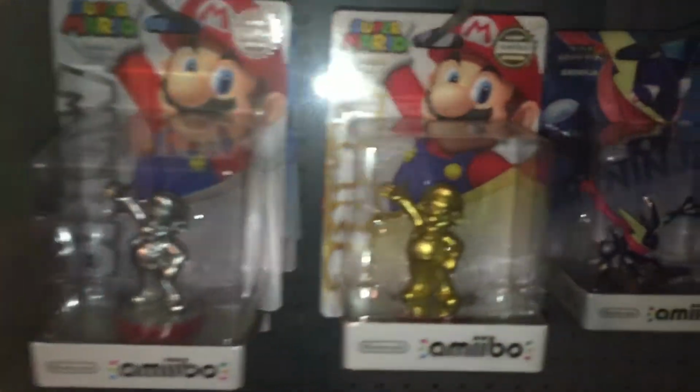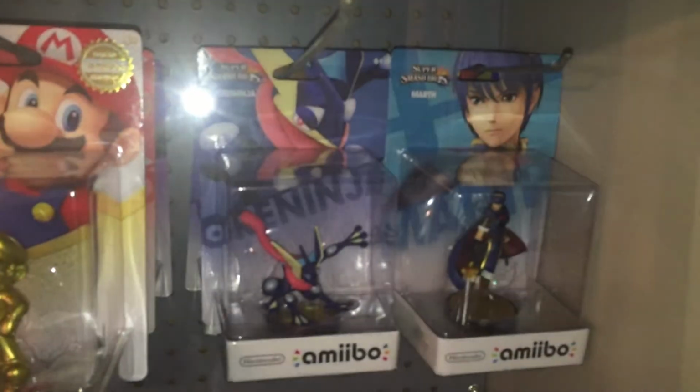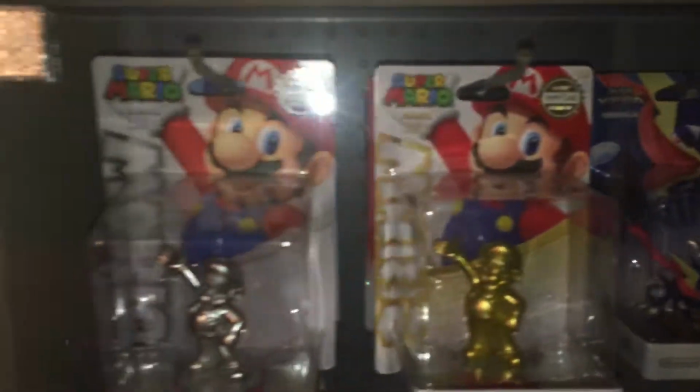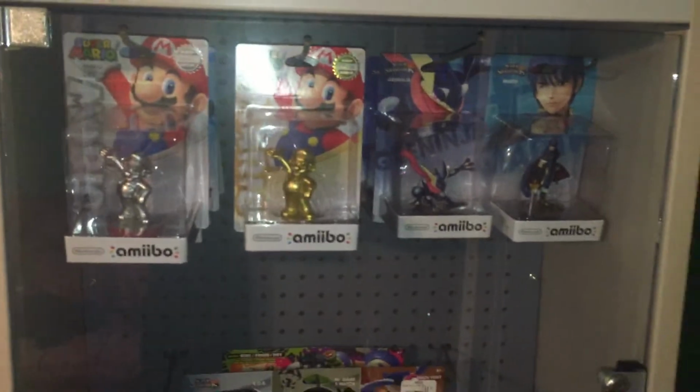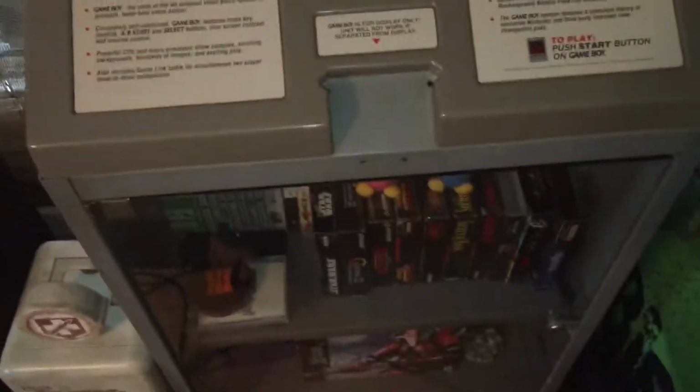So I got some of my closed Amiibos in here, or boxed Amiibos. I'd rather open them, but I don't have anywhere else to put them. I don't know where they fit in this room. Running out of room here, so I definitely want to make some custom shelves for this, so I can display more of these games that are down here.